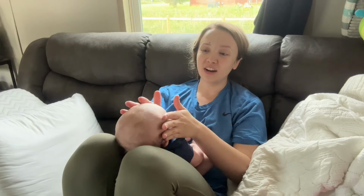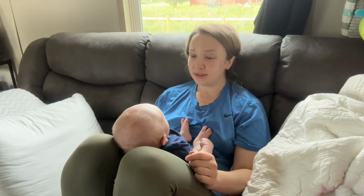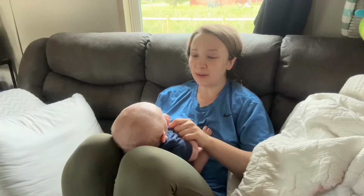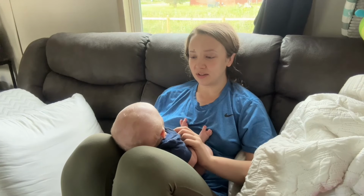And he has a lot of hair, and it's blonde. We got a little blondie, don't we? Yes, we do. My sweet little blonde boy. Blonde and blue eyes. He's just so gorgeous, y'all.